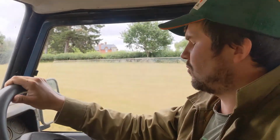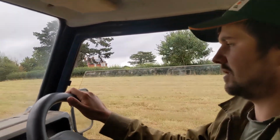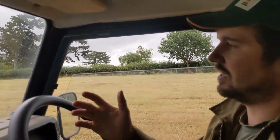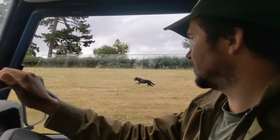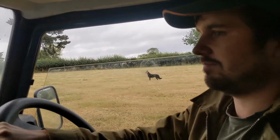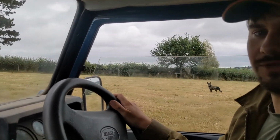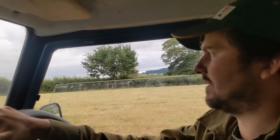So we weaned the lambs at the start of last week, and so separated the ewes and lambs. The lambs are back at the farm. Took the ewes back to the field I was topping on in the last video. A little bit of grass there, but anyway, they're a little bit discontented, looking for their lambs a bit. They'll soon forget about them.